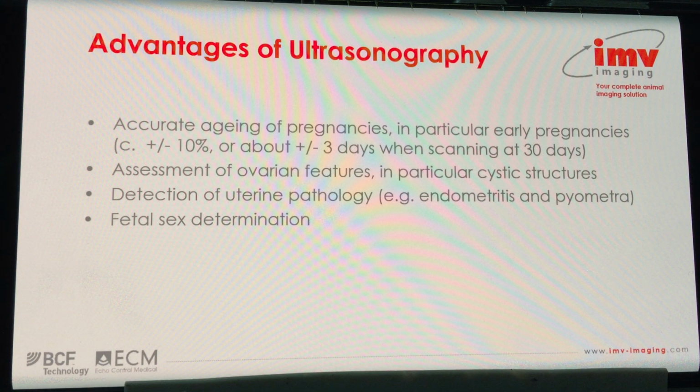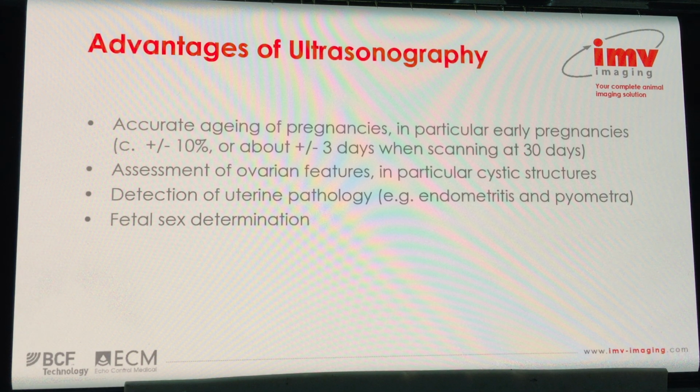We can accurately age pregnancies as well, especially in the early stages. Now, the data is vague on this, but the general rule of thumb for aging pregnancies is probably plus or minus 10%. So if we're scanning at 30, 31, 32 days, then we're looking at accuracy of probably plus or minus 3 days. And that's probably a bit ungenerous. We can actually probably get a little bit more accurate than that. Later in gestation it can become less accurate, although with ultrasonography there are ways of improving that accuracy, but certainly in the early stages we can be really quite precise, and obviously where we're tying in with known insemination dates we can then provide farmers with accurate gestational ages.